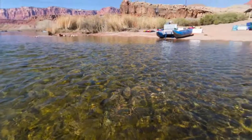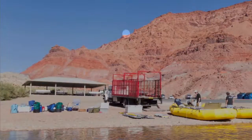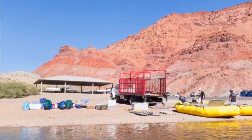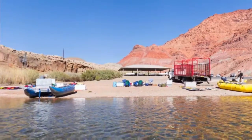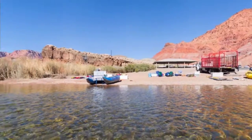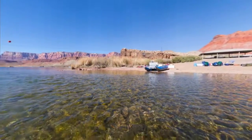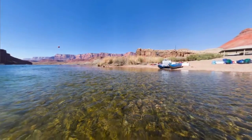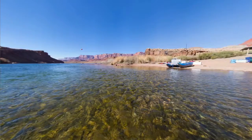Look closely up on the horizon above the truck with the red rack. You can just barely see a cell phone tower. There is decent cell phone service at Lee's Ferry and the surrounding area. Make your last phone call now, because from here on, there's no cell service until you complete your trip through the canyon. Having no cell service helps preserve the serenity of the canyon and your camps.